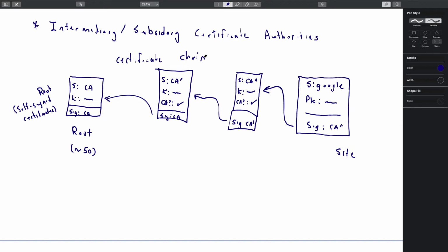Okay. All right. So anyway, this is the state of it. You have your root, and these guys in the middle are subsidiaries or intermediates. Call them intermediaries. Now, the first question I want to ask you is, we said there's 50 companies that can issue a certificate for any site. That's because there's 50 root certificates. Is CA prime or CA double prime a root certificate?